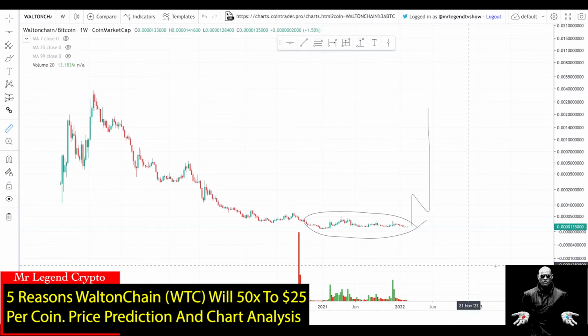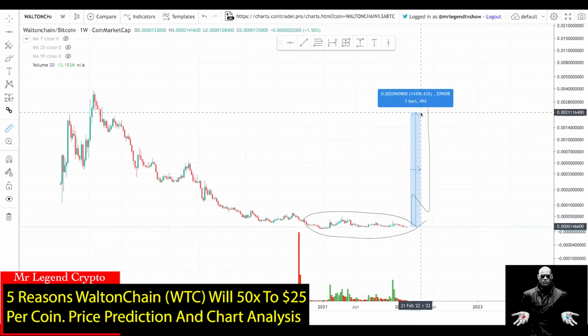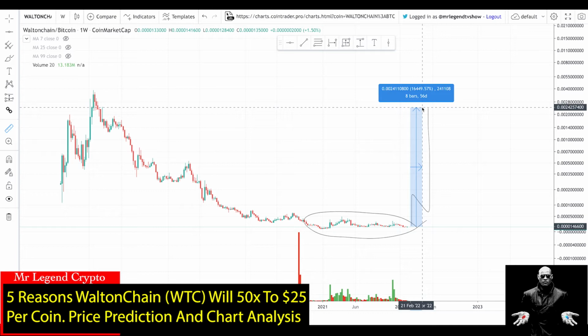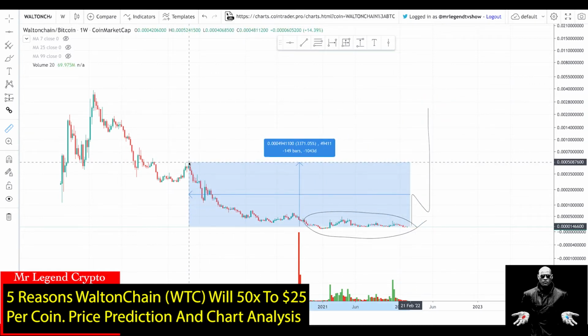And now the whales that were buying at the bottom here will be flipping their Walton Chain for Bitcoin. So the normies will now be giving them their Bitcoin and collecting Walton Chain, while the whales will be exiting Walton Chain. And guys, that's another reason why I believe it will have a mad increase. And guys, for Walton Chain to just get to the levels where it was in April 15, 2019, it has to increase by a factor of 3,300% against Bitcoin.